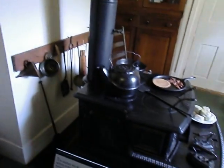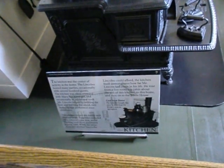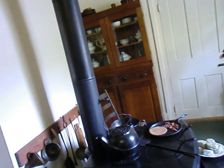There's a barn out there. It houses equipment today. Back in the day, it would have had the horse, the cow, and the carriage in it. And Mr. Lincoln milked that cow every day until he went to Washington. Tells you something about him right there, I think.